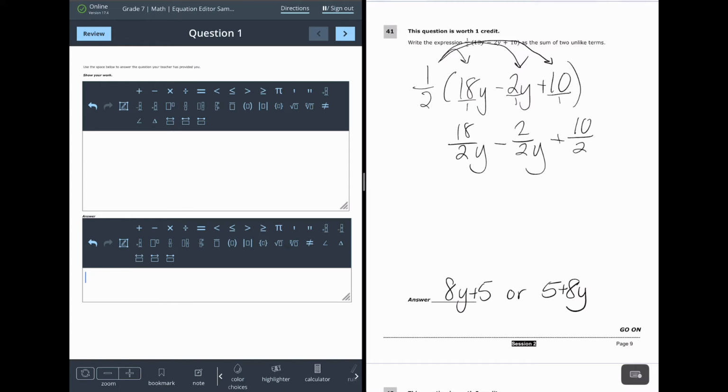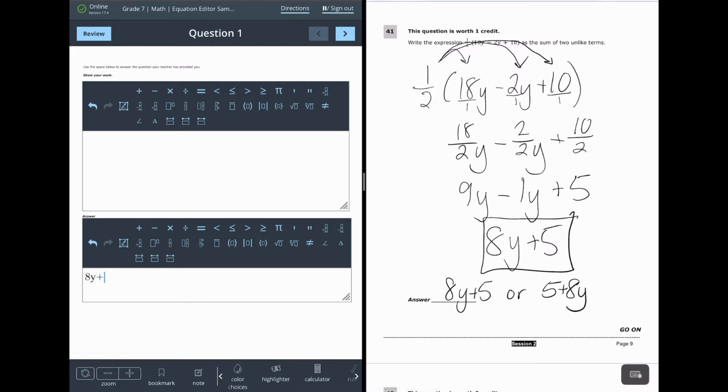Now can I do any combining of the like terms? Let's simplify these. So here I have 18 divided by 2, which is 9y, minus 2 over 2 is just 1y, plus 10 over 2, which is 5. And that simplifies to 8y plus 5. And because it could be equivalent, you could have had them either way. So here I just would have had to now type 8y plus 5 or 5 plus 8y. And that's it. That's the final one. So our 1-point problems, super easy, not very complicated because we're just writing a complete answer. So hit pause, jot this one down, and we're going to jump into our 2-point problem.